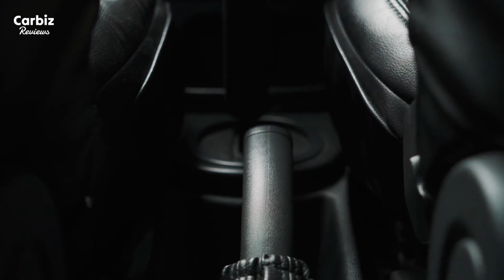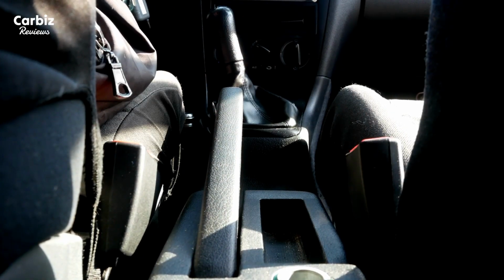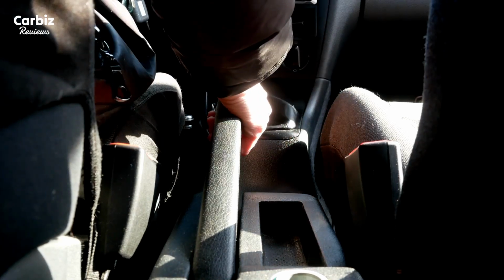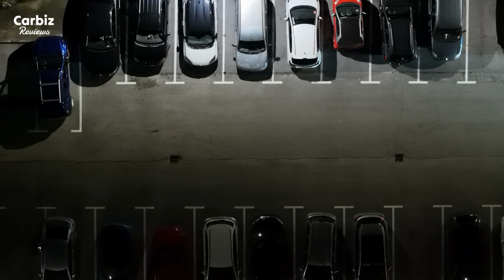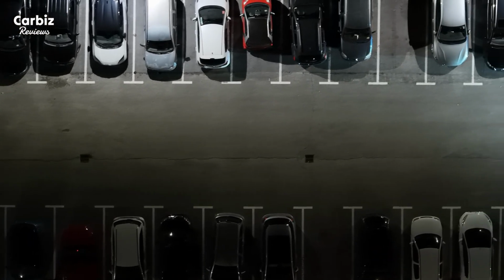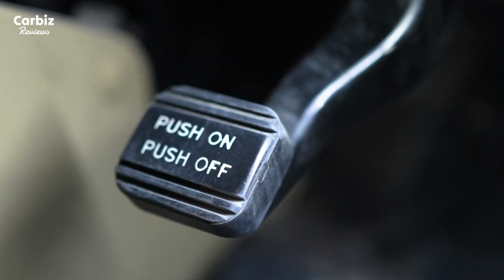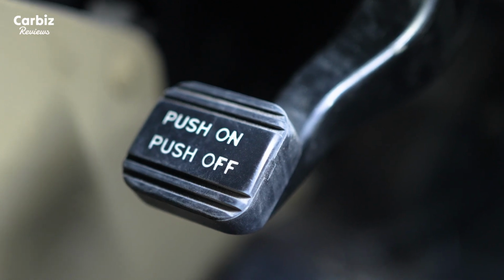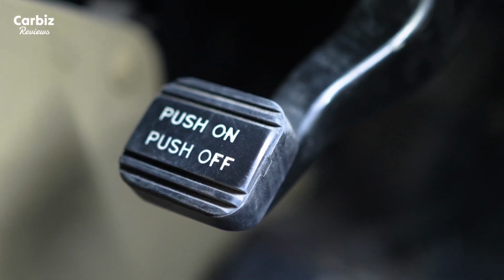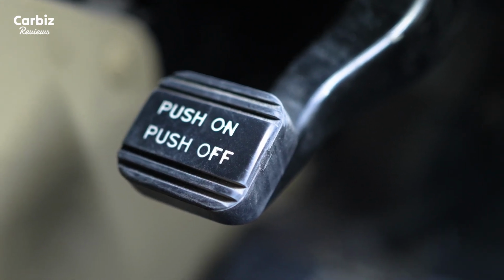Engaging the emergency brake takes that pressure off the transmission, holding the car in place mechanically rather than depending on internal parts. From a safety standpoint, the emergency brake acts as a backup system. If the parking pawl fails or your car is bumped, the emergency brake ensures your vehicle stays securely in place. This is especially critical on slopes or uneven terrain, where a rolling car can pose serious danger. To protect both your car and safety, make it a habit to engage the emergency brake every time you park, even on level ground. It's a simple step that can prevent costly repairs and unexpected accidents.